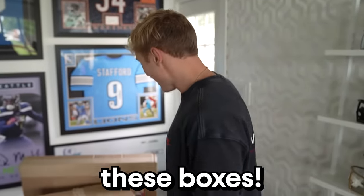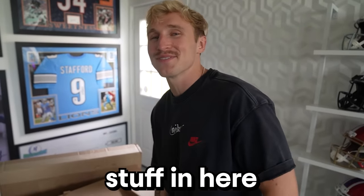Let's start knocking out these boxes. Dude, who's the player this season? Last season, I was a huge Jalen Hurts bandwagon. That worked out really well. So now I gotta think of my bandwagon player for this year. I feel like I wanna say Garrett Wilson, maybe. Might be my bandwagon. If we have some Garrett Wilson stuff in here, I'd be really excited.